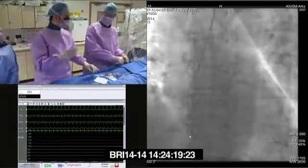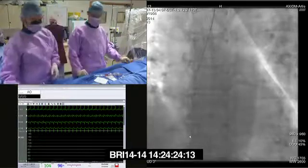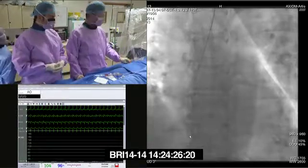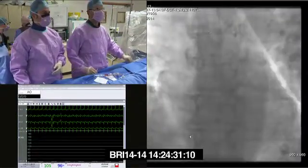So I think it's quite a short ostium to the left main, so we'll just be slightly careful with the BMW. Just move over the guide. Tower down a bit, please. Tower. Thanks.